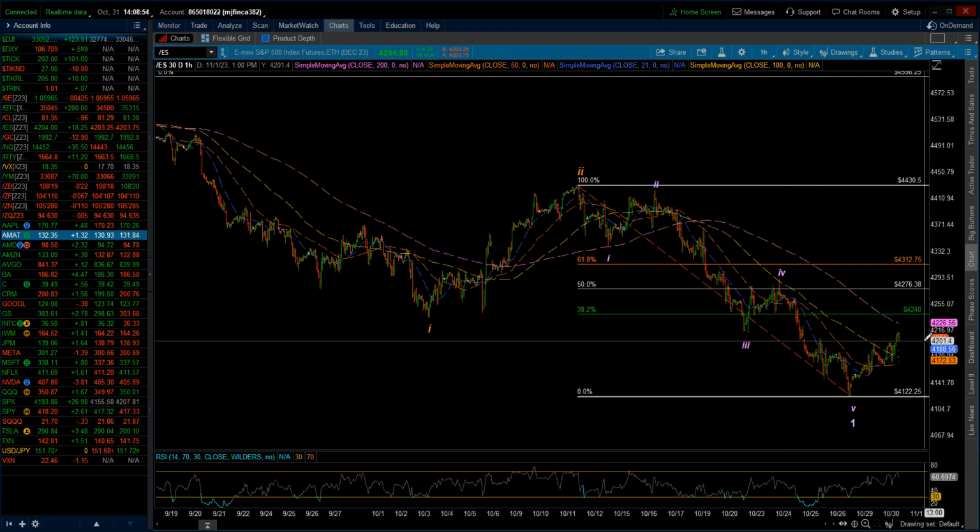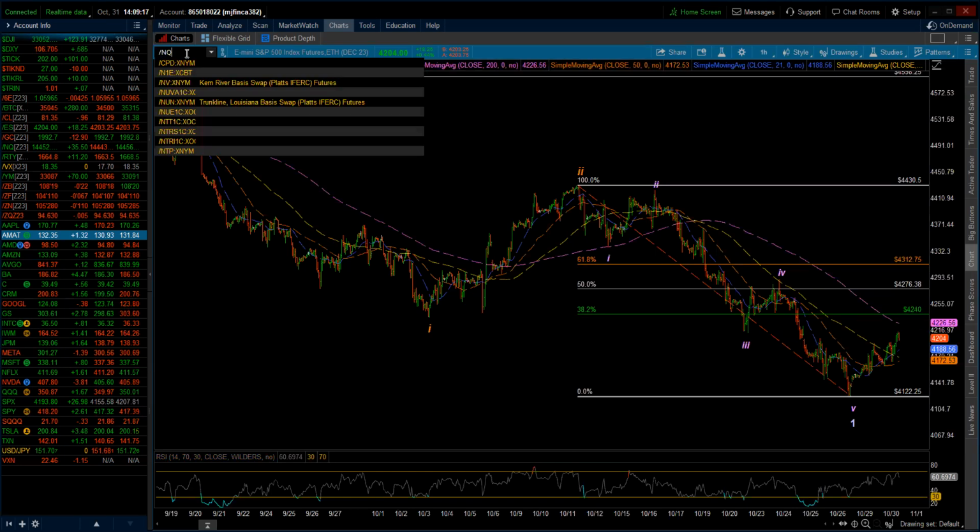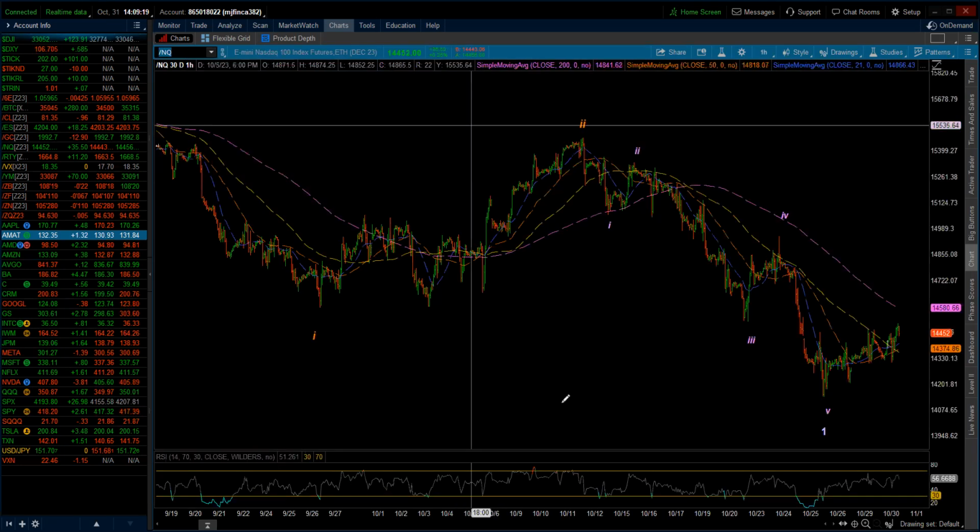Again, remember, third waves usually kick off by something not good, particularly if it's to the downside. To the upside, it's a surprise. It's a surprise to the market. Something comes out, they love it, and it just launches in the third. Now, this is how I'm going to leave it right now and go over to the NASDAQ to discuss. The NASDAQ is the one that really pushed me to change.